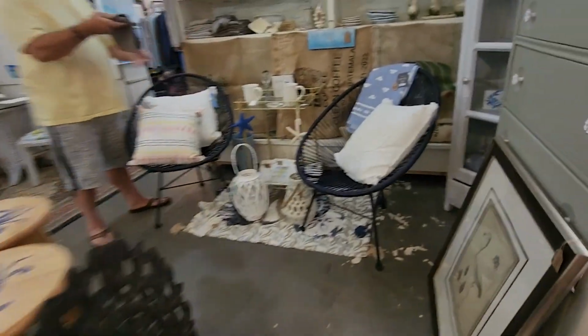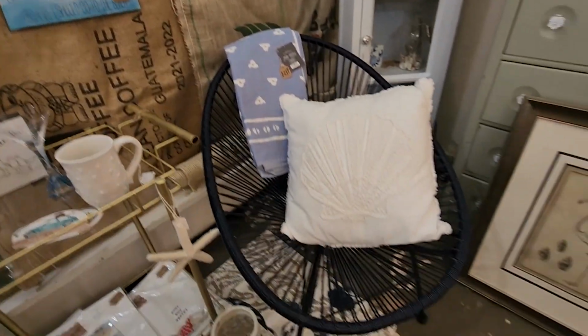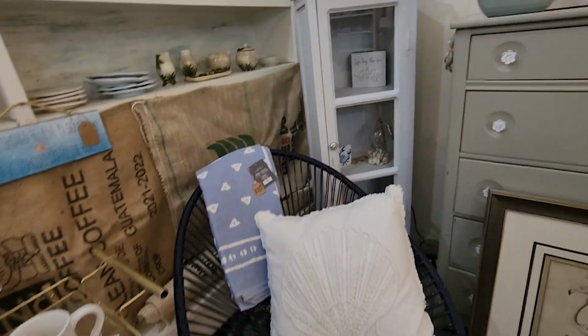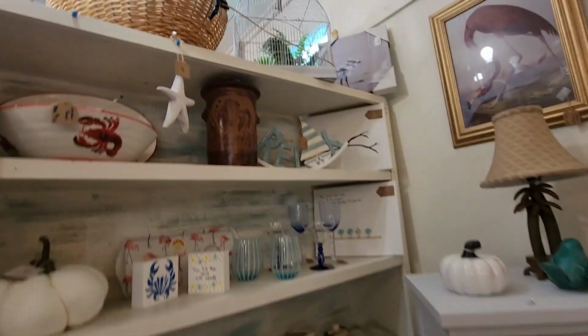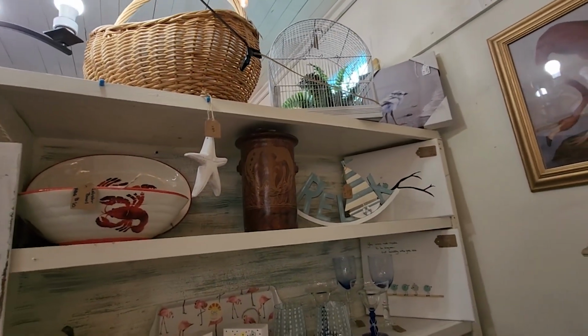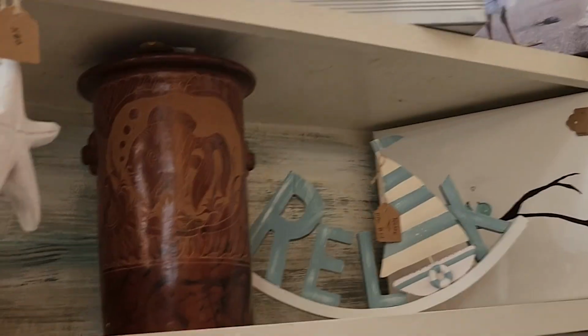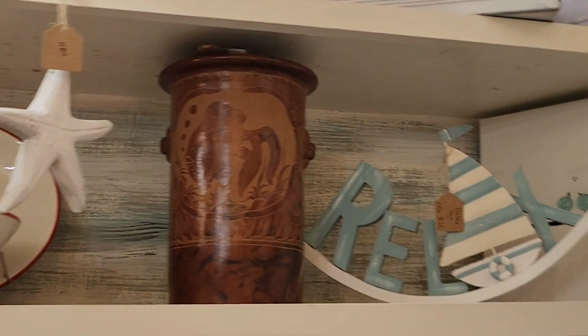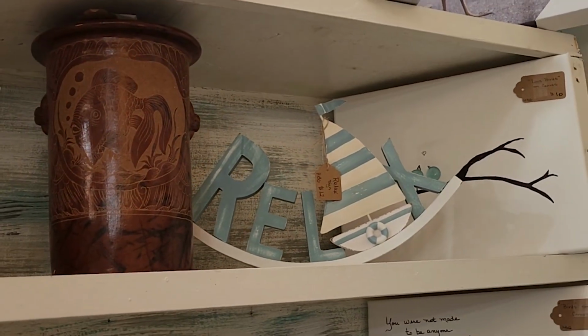Well, we found t-shirts. Oh, I love these chairs. Oh my gosh, I want one of these chairs. Wow. Mahi mahi. Oh, I love that. You see this, guys? Right there. Look at that. Isn't that cool? That fish, I think the reflections aren't showing fully for me. Sorry, I'll see if I can get a better shot.